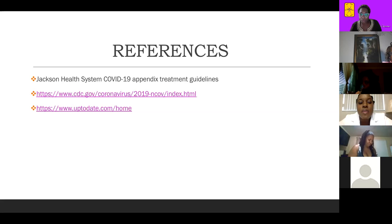And my sources come from, of course, the appendix treatment guidelines that I follow. I'm actually doing my clinicals at Jackson. I work hand in hand with the infectious disease doctor, where we look at COVID cases every day. It's very surprising, the type of patients that are coming in. I even had a woman who just had a baby and was positive with COVID. Right now, I hope she doesn't have to be intubated, but she wasn't looking good according to the charts and everything. And like I said, you can always look it up in CDC guidelines.